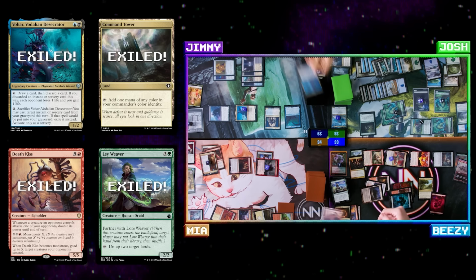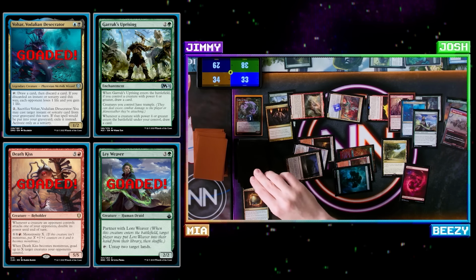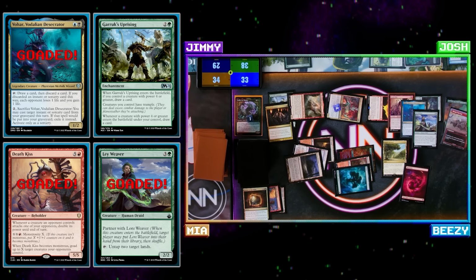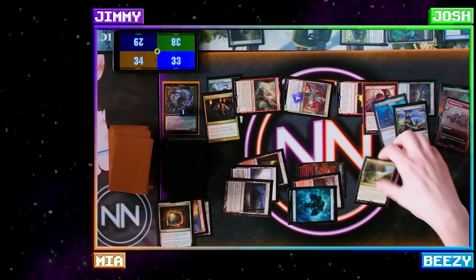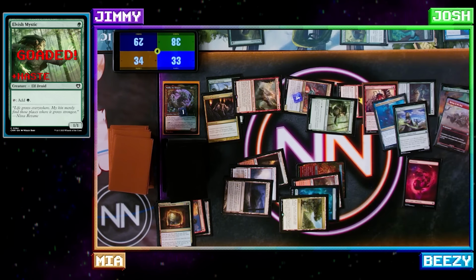All right, so the Command Tower is gonna stay exiled. But I'm gonna cast the other 3. So I do have an ETB trigger on Death Kiss. I will draw a card from Garrick's Uprising. All right, I will also tap this for a green. We're gonna play an Elvish Mystic. Hold on, I'm gonna tap it for a Llanowar Elves.